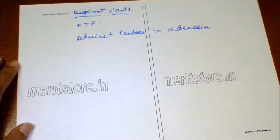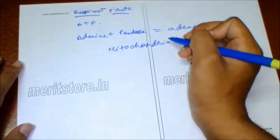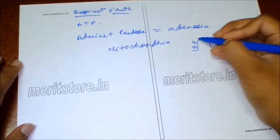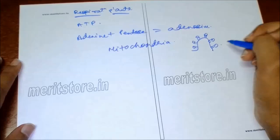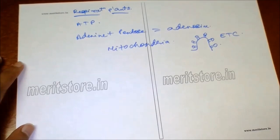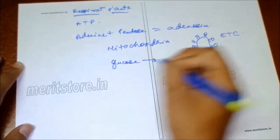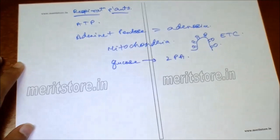The synthesis takes place in mitochondria, which is the powerhouse of the cell. Basically, in the cristae of the mitochondria, there are small structures, oxysomes, in which there are enzymes for production of ATP, which is done by the ETC, electron transport chain system. So, the mechanism of aerobic and anaerobic respiration and fermentation. There are three types, of which glycolysis is the common step. Glycolysis is breakdown of glucose to form two molecules of pyruvic acid in the cytoplasm. In presence of oxygen, pyruvic acid is completely oxidized to form carbon dioxide and water.